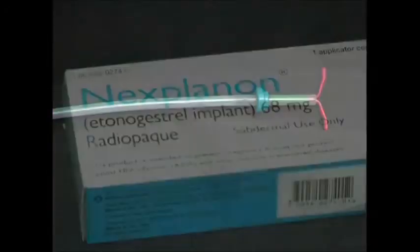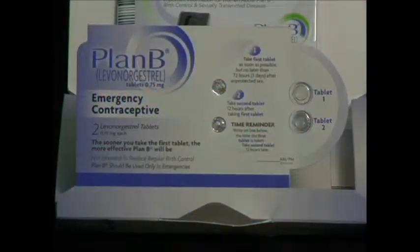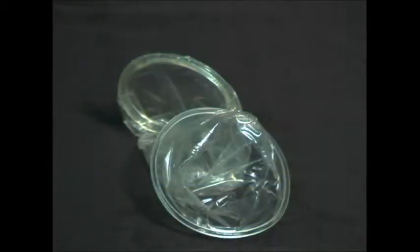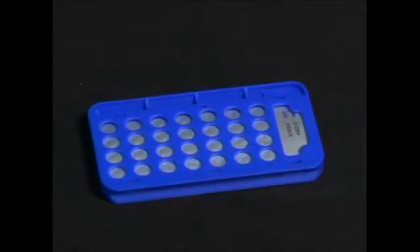Welcome to your contraceptive counseling section. The purpose of our discussion today is to make sure that you're aware of all your birth control options and to discuss the possible advantages and disadvantages of each method. We will present the most common reversible methods in order of most effective to least effective.